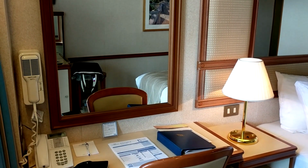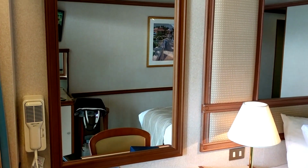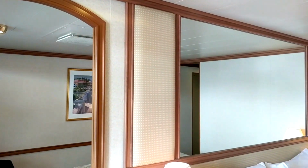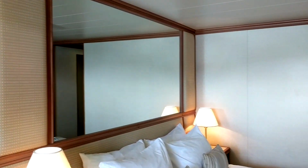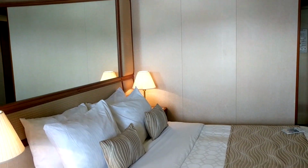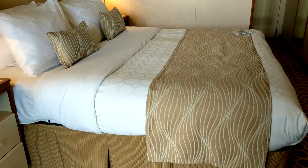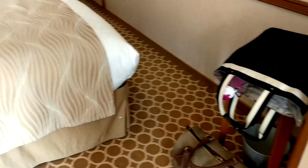I thought I'd give you a pretty detailed look at what the cabin looked like in case you're considering a cruise. Right near the window was this desk area, and along that back wall there were lots of mirrors, which made the room seem larger. We did have a queen-size bed in our cabin.